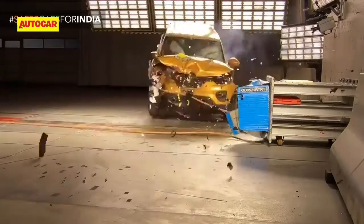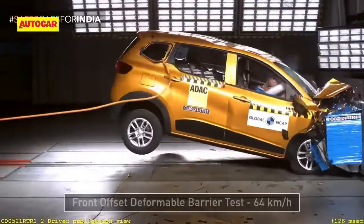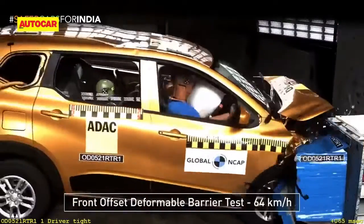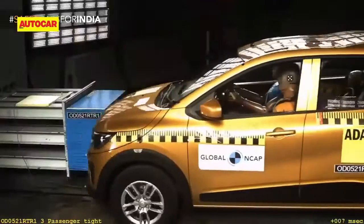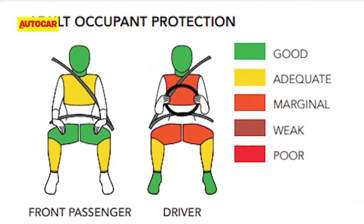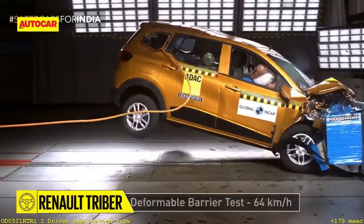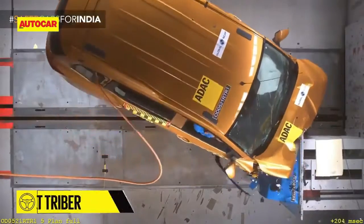In the front offset crash test conducted at 64 kph, the Triber was found to offer marginal protection for the driver's chest, while knee protection was also rated marginal with the risk of impact against structures behind the dashboard. Head and neck protection was rated good for both front occupants, with the front passenger chest, knee and leg protection found good to adequate. While the Triber's footwell was rated as stable, the body shell was rated unstable and not capable of withstanding further load.